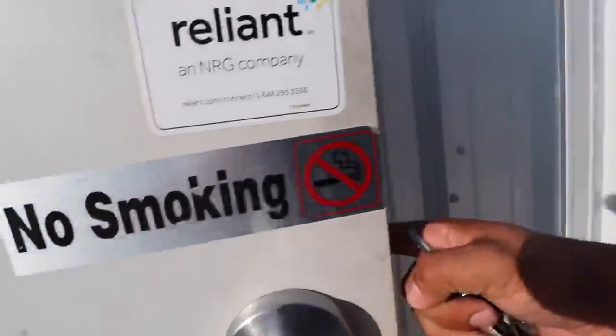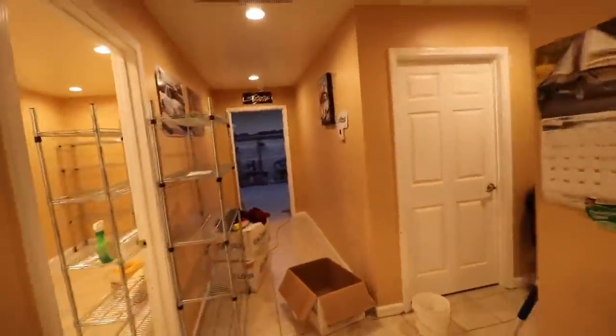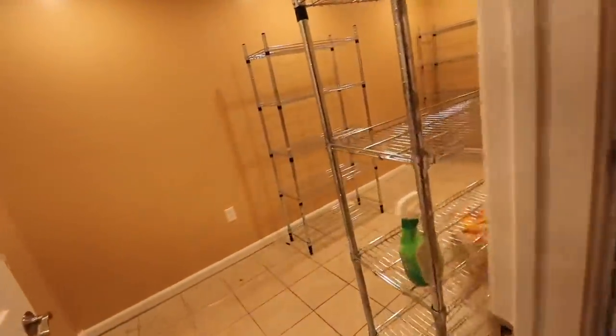Right now the yard guys are out here cutting the grass. This is how the merch office is looking right now. Well, right now we're cleaning up. We're already moving everything to the back room. We're gonna be leaving these rooms like empty for now unless we need them.